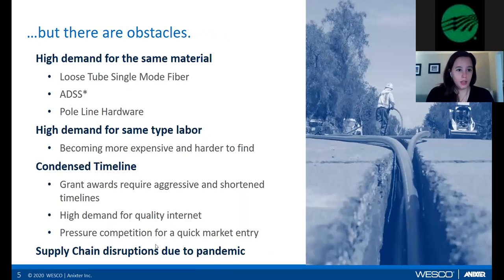But there are obstacles. A lot of cooperatives, telephone cooperatives, and even the big guys, AT&T, et cetera, are looking to expand their fiber networks. That means there's high demand for the same type of material. That material is specifically loose tube single mode fiber, ADSS, which is all dielectric self-supporting, which you can put in the power space, and then the pole line hardware for any fiber application.